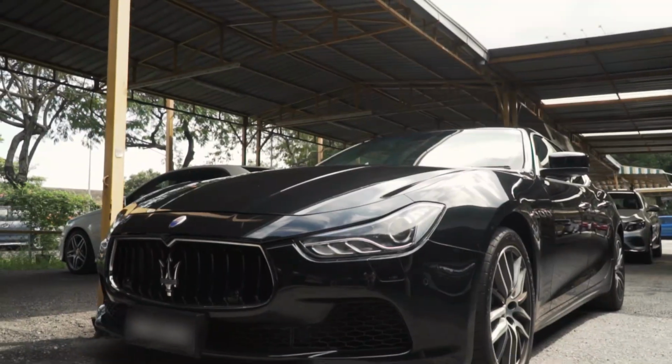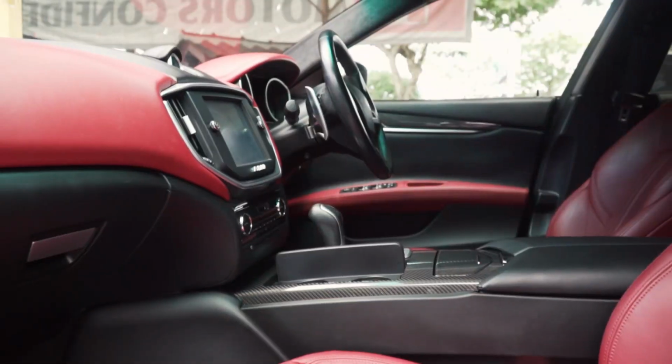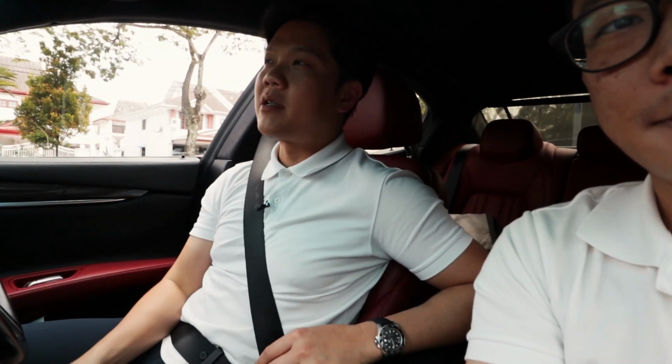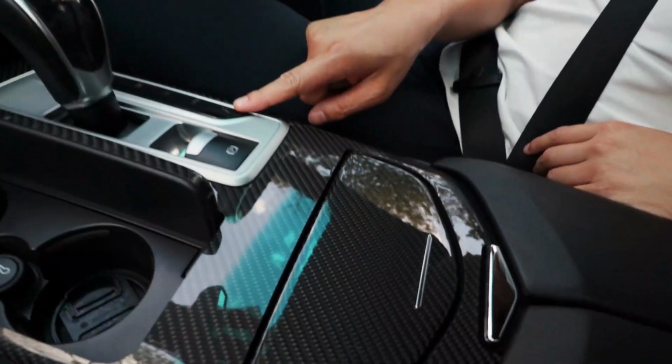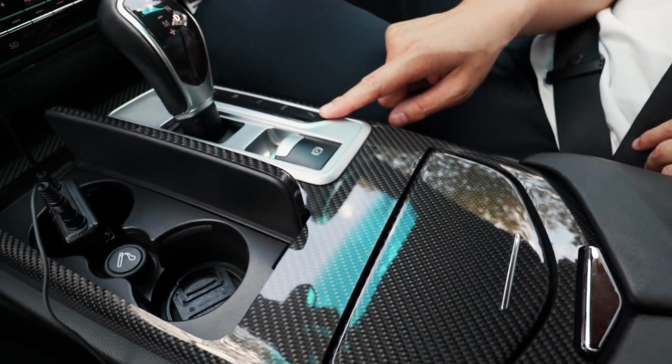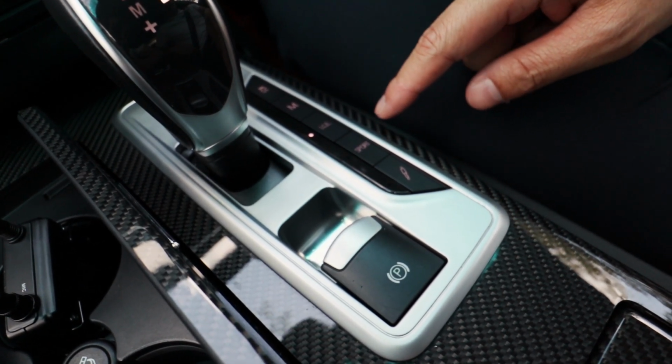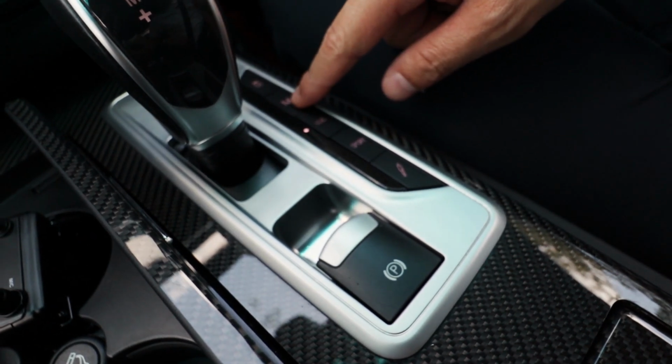Let's talk about the interior first. I always have something with a black exterior car with a red interior. Somehow I just like the red leather interior. That's my personal preference. Over here, there are a few buttons. This one you're able to adjust the absorbers. This one being a sports mode. This one would be the increased control and efficiency mode. Of course, this will be the manual mode.